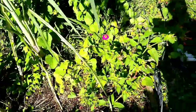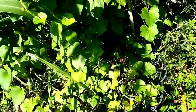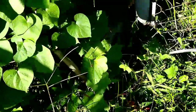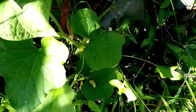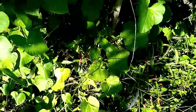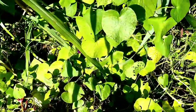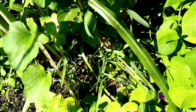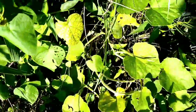So this is where my sunflowers were. I do have some kind of melon growing in here. So here's the leaves to the melon right here. But I don't know where she is. I did see some, let me go on the other side. But I'm just waiting for her to show who she is. It's over there too, so hopefully we'll get to see who she is.